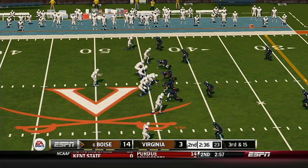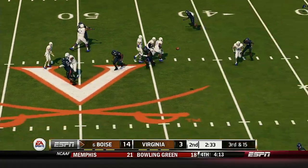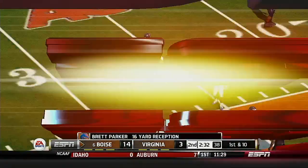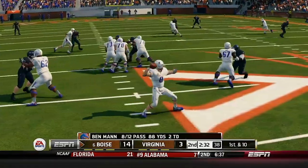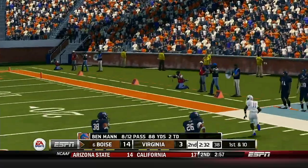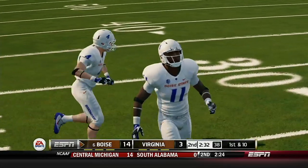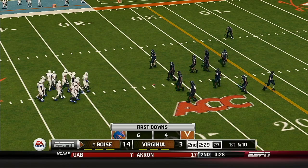So an empty backfield with five wide receivers. What a relief it is for a quarterback to know that he's got a receiver like this who can step up when he needs him on third down. Here's the eighth play of the series.